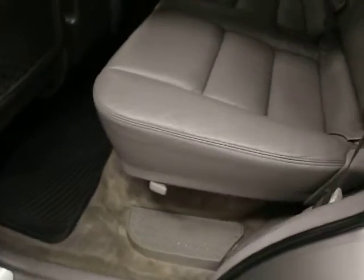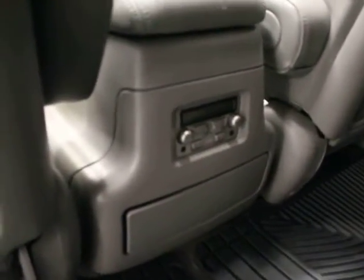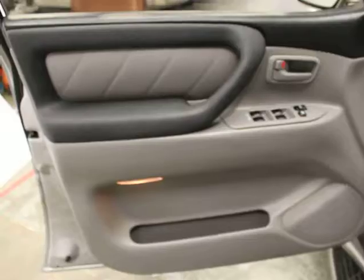So there's your second row seat. It does have rear audio and rear climate control. So there's a full climate control system in there. Sunroof, you can see the headliner's in good shape. So there's your door panel. That's clean. There's a small split here, so you could have these reupholstered.